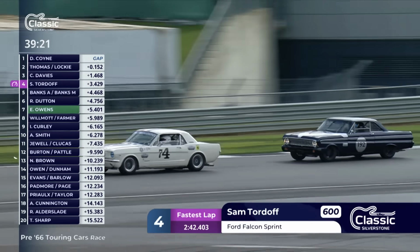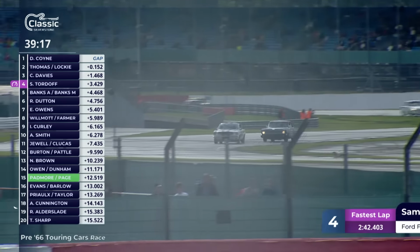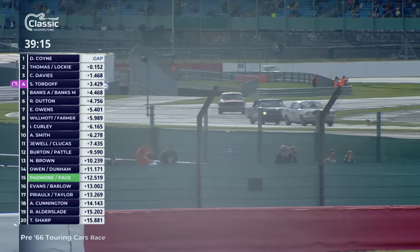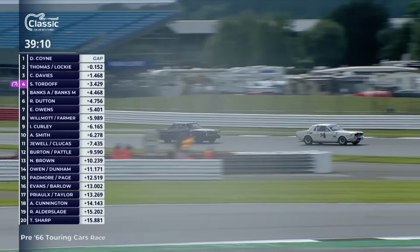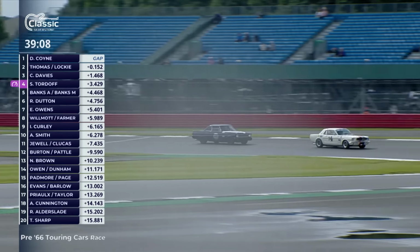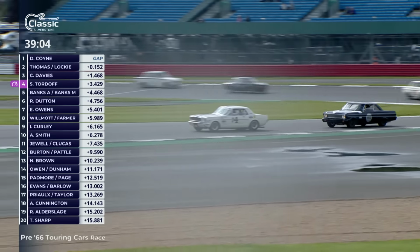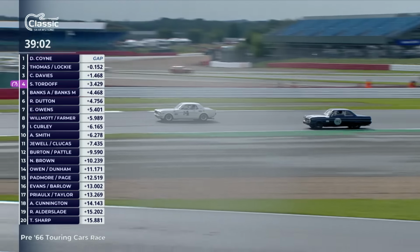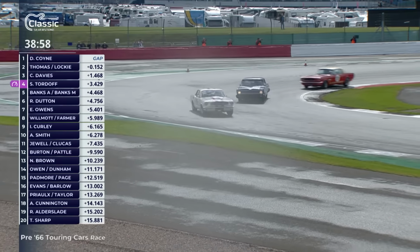Fastest lap does go to Sam Tordoff in that Ford Falcon. He's moved up to fourth. And he's another top driver, of course, who can deliver in tricky conditions like this. He's pulled away a bit from Andrew Banks, but it's the battle between the top two. Dave Coyne versus Julian Thomas, who will be handing over to Callum Lockie later on in this race. Dave is doing it all on his own. He will have to make a pit stop and a pause, but he is driving the second stint as well.